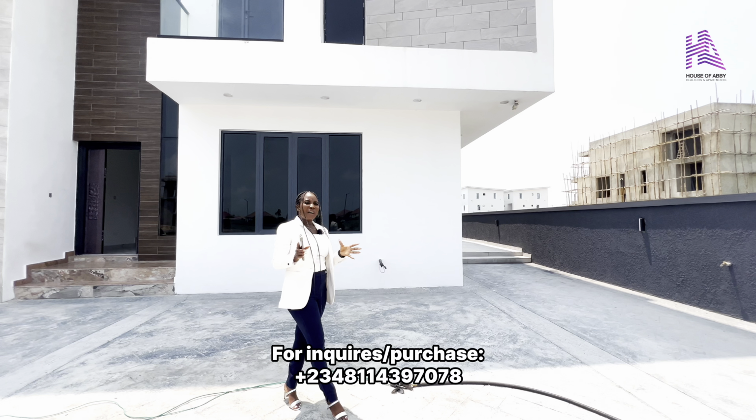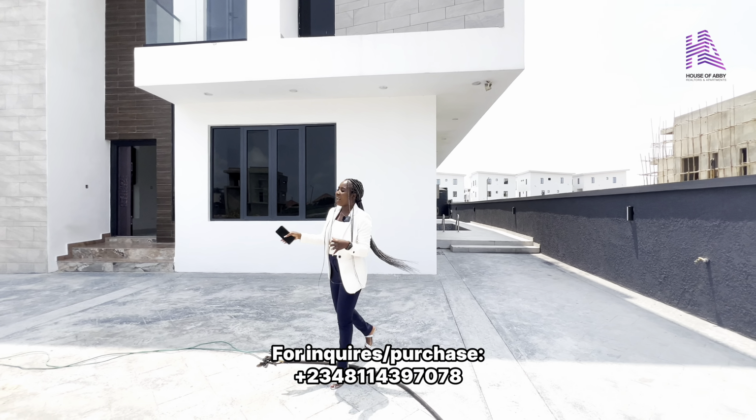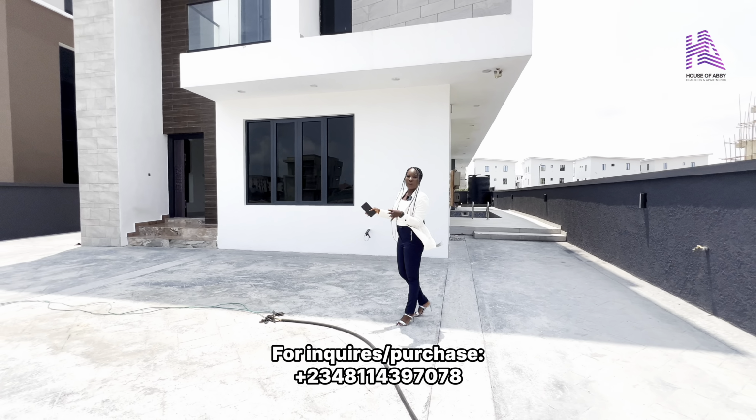Just before we step inside, let's look at the beauty of this home. This home is built on an expanse of over 400 square meters, and this compound space can take at least 4 to 5 cars comfortably parked, with a long driveway just over there. This is the space that leads you to your pool area. Let's explore the pool area together before we step inside.